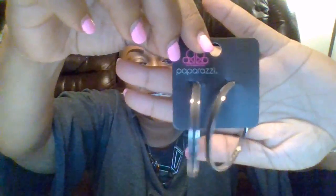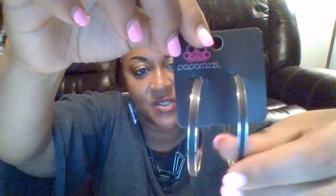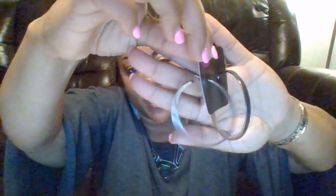So this is a pair of lightweight hoops. They have a flat top to them with a black leather type stripe through the center and silver hardware. So this is E12.